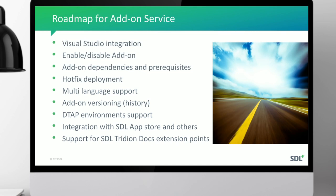Development, testing, acceptance, production environment support, to be able to differentiate on which environment from the list of your environments you would like to promote this extension. For example, you would like to promote it to the testing environment, but it's not acceptable to promote it to acceptance yet. You would like to have integration with SDL App Store and others, like Alchemy, for example. And the last one in the list, support for SDL Tridion Docs extension points.